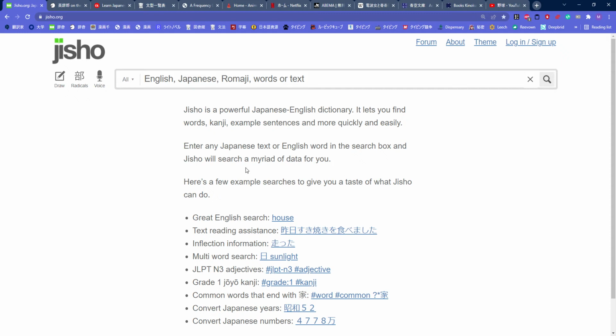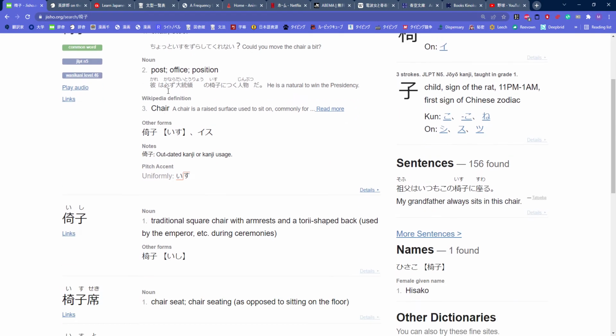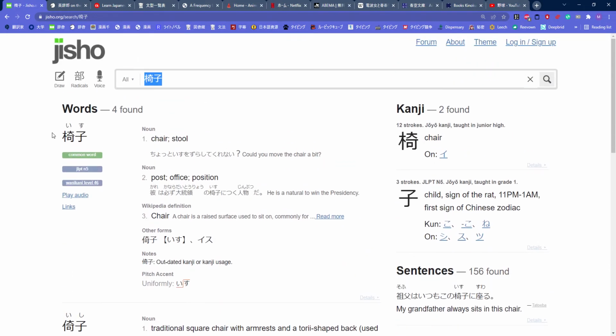The first website I'm going to be talking about is called jisho.org. It is quite possibly the most famous and most widely used dictionary. It is simply a Japanese to English dictionary. For example, look up a word, and it'll give you the English meaning of it. It'll also give you some words that are related to your original search, if it applies to the word.